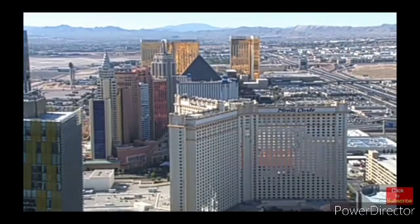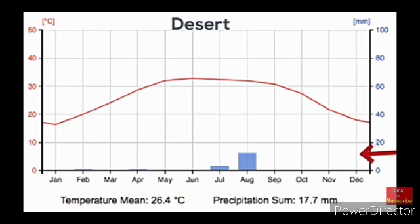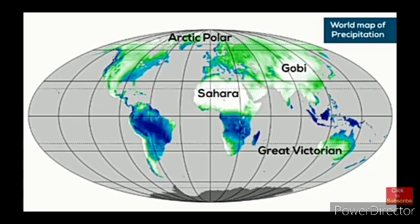But what is a desert? Deserts cover more than 1/5 of the Earth's land, and they are found on every continent. A place that receives less than 10 inches or 25 centimeters of rain per year is considered a desert. If you take a look at this map of the Earth, you can locate areas that are deserts. The Sahara Desert is here. The Gobi Desert is found here. Arctic, polar, the Great Victorian, to name a few.